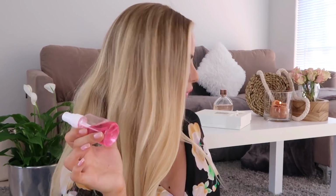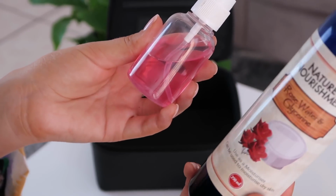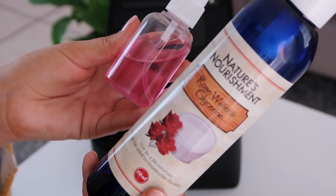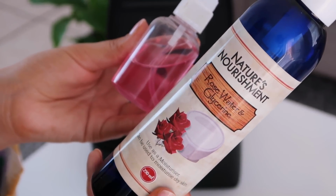So this is my trick. This is just rose water in a travel bottle. I went to go get it to show you guys what it looks like. This is just the Nature's Nourishment rose water and glycerin.